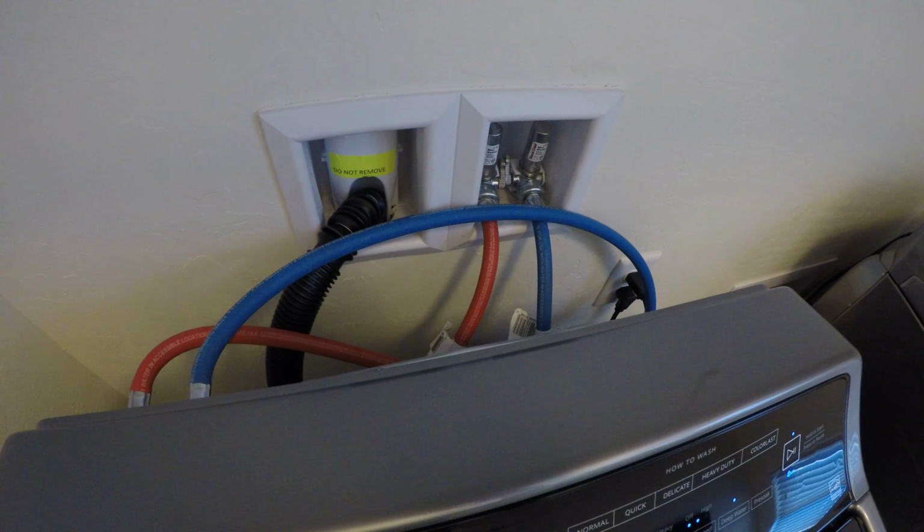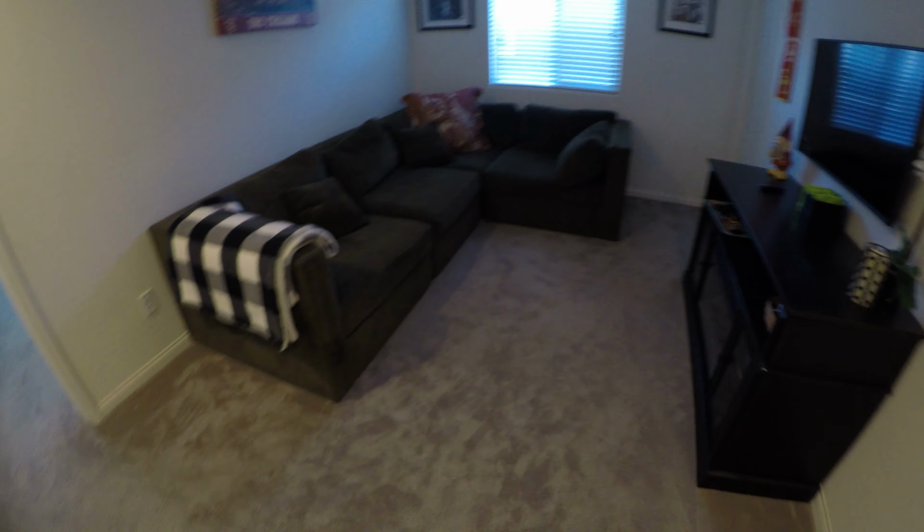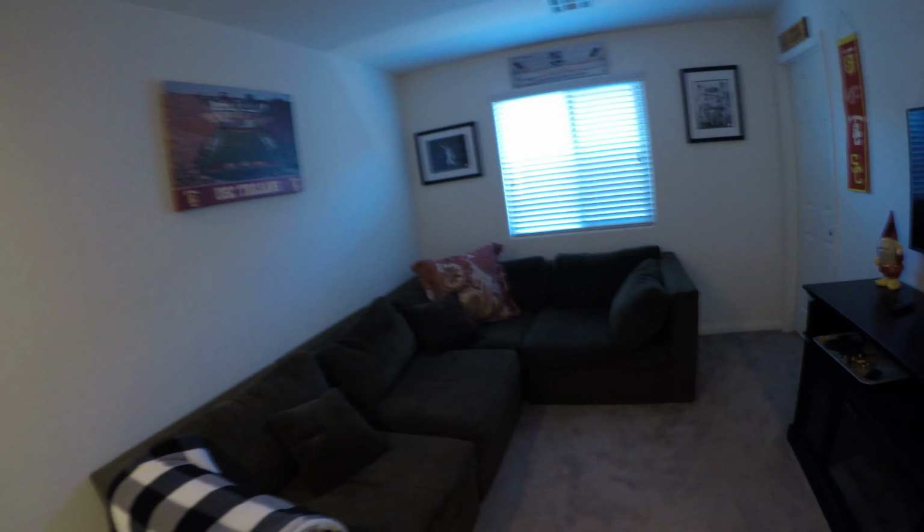A laundry room upstairs. So if the appliances don't stay, we'd want them professionally installed so there's no leaks. No ceiling fan in here. No ceiling fan in here. It's great to have a loft area. Just an additional living space for the family.